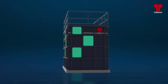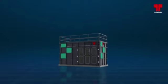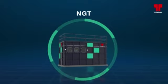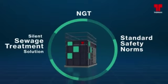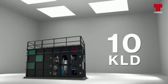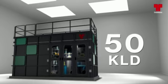With immense care and attention that we have in designing our products for protecting the environment, Cube is designed and built under NGT and standard safety norms. It also offers a silent sewage treatment solution. Cube comes in various sizes according to the requirements: 10 KLD, 20 KLD, 30 KLD, 50 KLD.